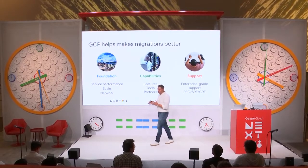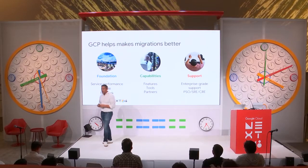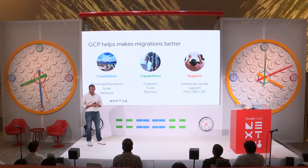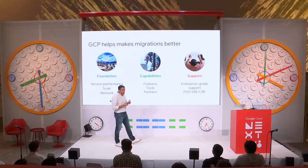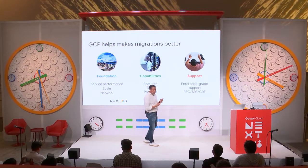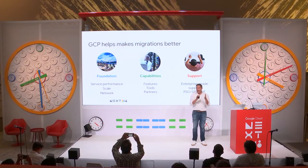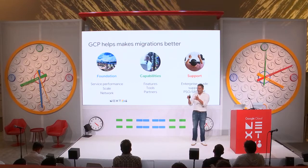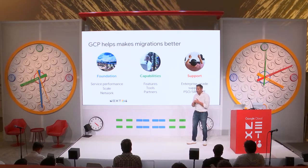So these are the general framework that we think about when we talk about cloud migrations, or database migrations. And so how does Google Cloud Platform help? So the first thing is we provide a foundation. All of our services on Google Cloud Platform are industry-leading in terms of performance, whether it be our VMs with persistent disk, whether it be Cloud BigTable or Cloud SQL. And so we have a strong foundation that scales, gives you industry-leading performance, and also gives you industry-leading networking.